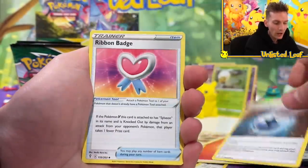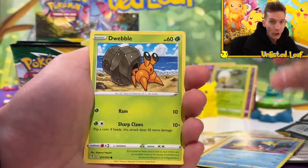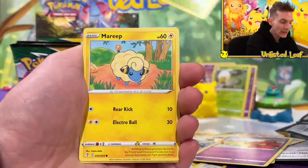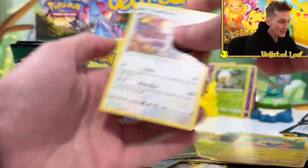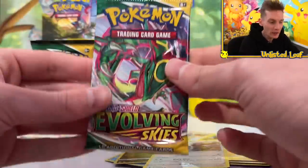If I get a shiny gold card, great. I don't think it'd affect the ratio. But I want an alternate artwork so bad because they're actually ridiculously good in this set. They look so good. Mareep, Flapple Reverse, that's awesome. Tailon Flame. Seriously, that's it. That is the chunk that we are looking at.